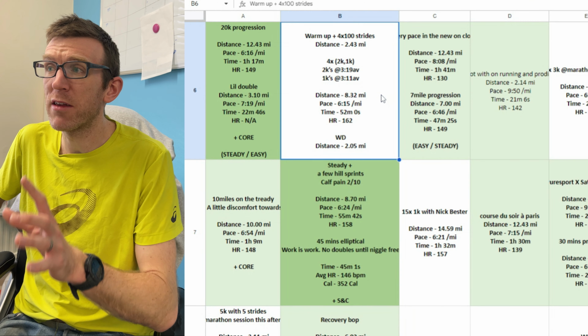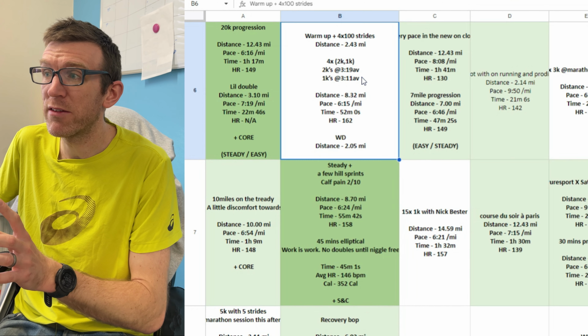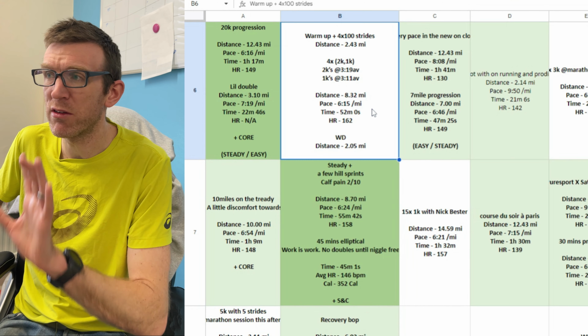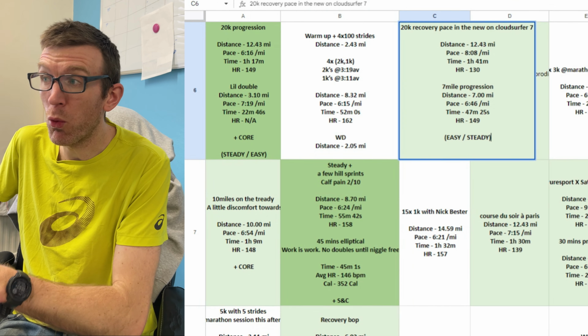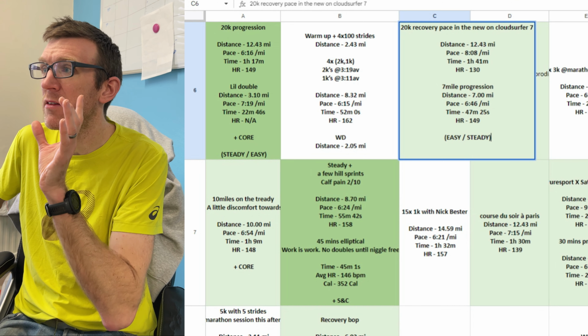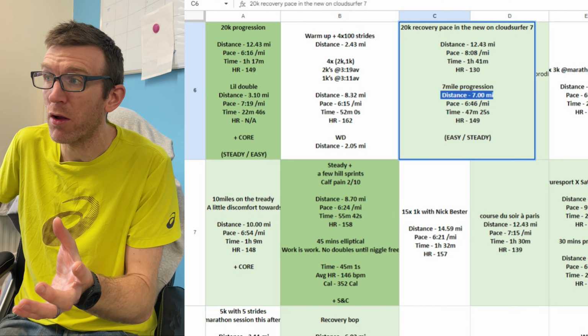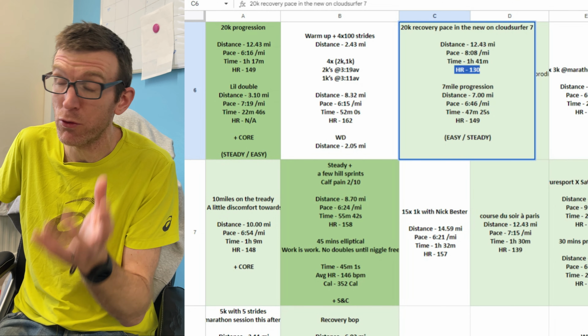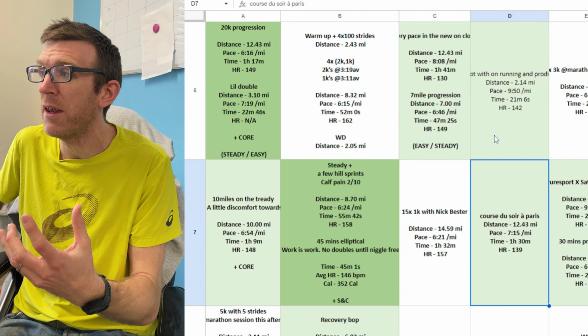And then he does a workout on the Tuesday, a really good workout to be fair to him, but it's a single day, so he doesn't double that day. And then he does a double easy day, I should say. So he does 12 miles in the beginning and then a 7-mile progression. Again, I've marked it as easy steady because the heart rate on the first one is really low, and on the second one is quite high. So he's done that whole progression thing again.